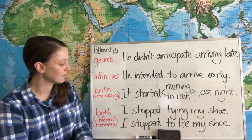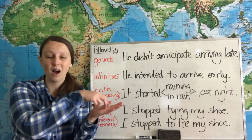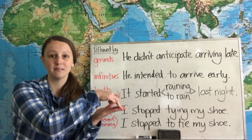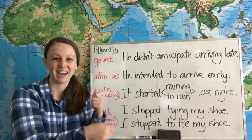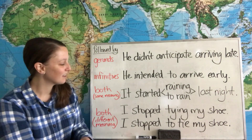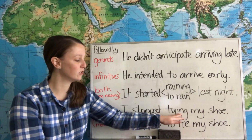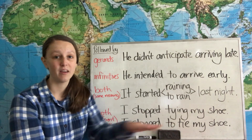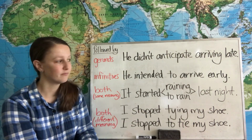But our second sentence, I stopped to tie my shoe, means I was walking and I stopped because I needed to tie my shoe. And I got down and I tied my shoe. So the sentences are very similar. The only difference is choosing gerund or infinitive, but it totally changes the meaning of the sentence.